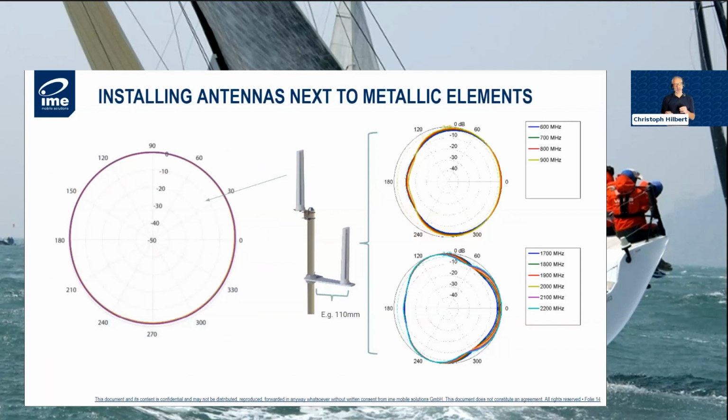So we've been talking about the installation and the position of the antenna on the ship, and we know there's a lot of stuff going on on the ship, especially metallic elements. This is the topic I'd like to cover now. So we know RF electromagnetic waves travel through the air, they travel through buildings, but there are, of course, certain materials that have a blocking effect. One of these is, of course, metallic elements. They work as a reflector, so everything that's behind them will not get any signal.